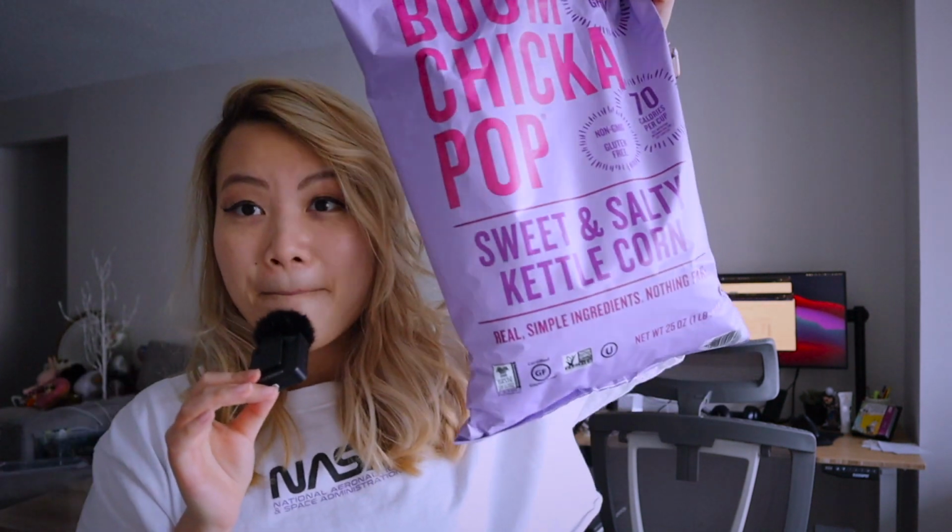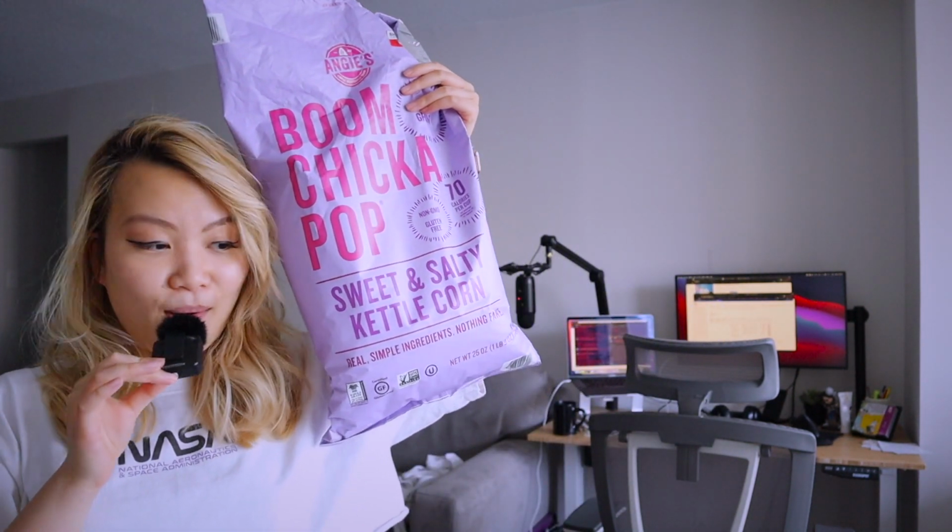I was gonna show you, but I was snacking on this huge popcorn that I got a while ago. Look how big this popcorn is, literally bigger than the size of my head, which is not healthy.